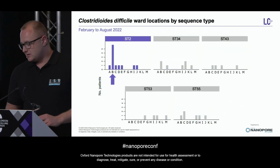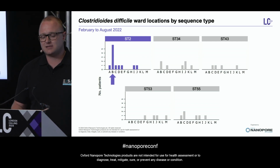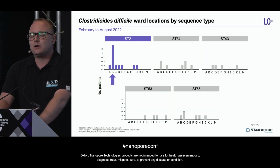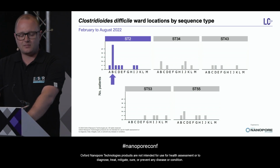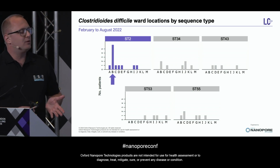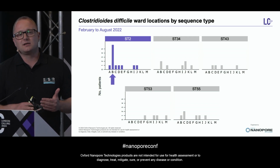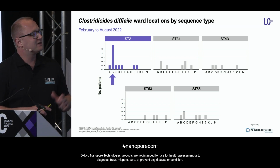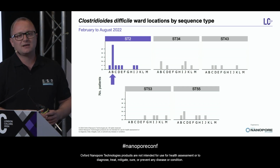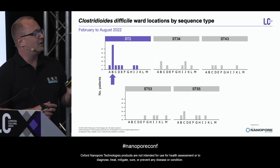And the second project that I'm going to talk about, the second bug I should say, is about Clostridioides difficile, or more commonly known as C. diff infection. So between February and August 2022, we sequenced all the hospital-acquired C. difficile infections. So these graphs show the top 5 sequence types that we were able to detect. And one thing that kind of stuck out like a sore thumb was sequence type 2 on Ward B.